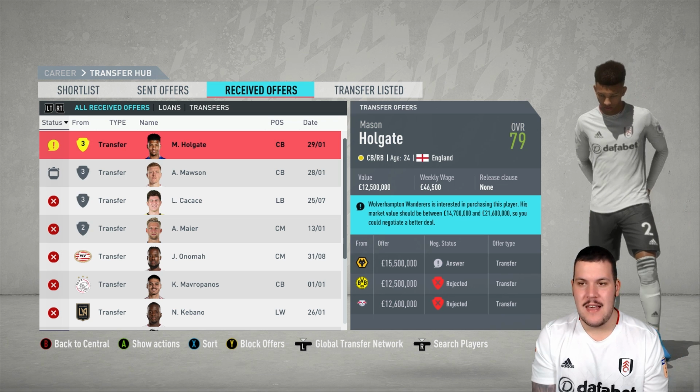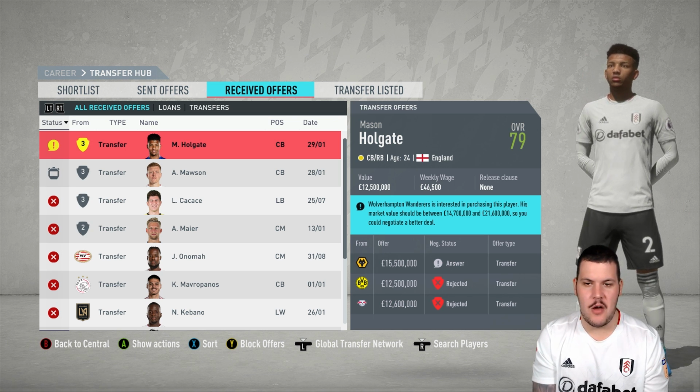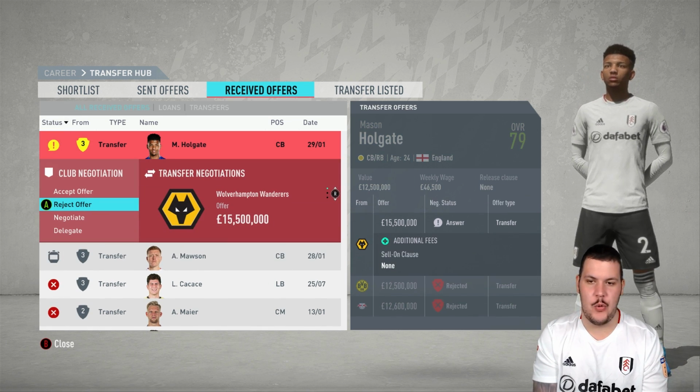It's another transfer offer coming in for Mason Holgate. He's been hot property this window, and I don't know why. £15.5 million from Wolves, rejected.